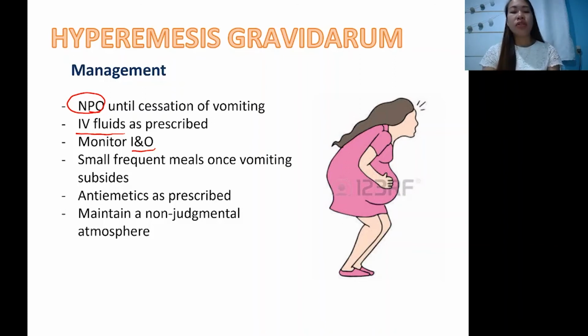Next, we have also, kapag nag-stop na ang vomiting, ire-resume natin ang feeding ni mother, but it should be small, frequent meals. Pakonti-konti. Hindi mo siya bibigyan agad ng, kawawa ka naman, bigyan na kita ulit nito, itong pansit, kainin mo lahat, itong isang bilao. Hindi pwedeng ganon. Dapat pakonti-konti lang, class. And of course, you have to give antiemetics, yung mga pampatigil na pagsusuka. So, we have metoclopramide and other meds.